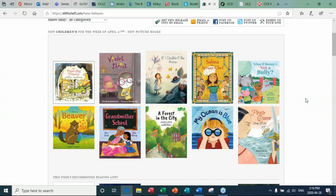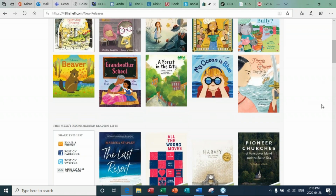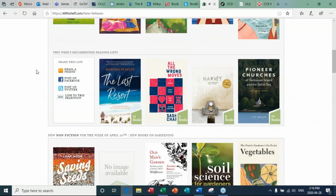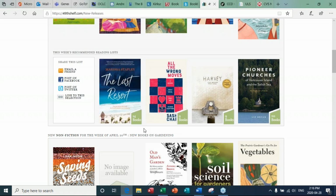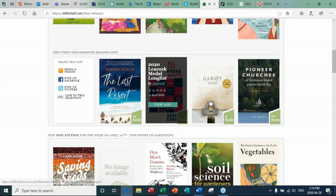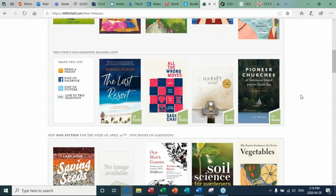So this is the new children's titles for the week of April 27th. So new children's books. And again, you can just click on the link above and it will take you to the comprehensive list. And from here, what it has is this week's recommended reading lists. So it'll have the cover of a book, and if you just float over top of it, somebody has compiled the 2020 Arthur Ellis Awards shortlists. And you can actually see in the bottom right-hand corner that there's 14 titles included in this list. The next one is, again, the Leacock Medal long list. The next one is picture books for grown-ups, so similar to what we had seen before.